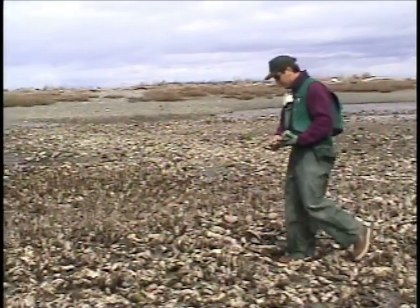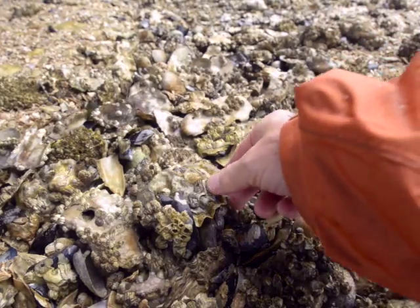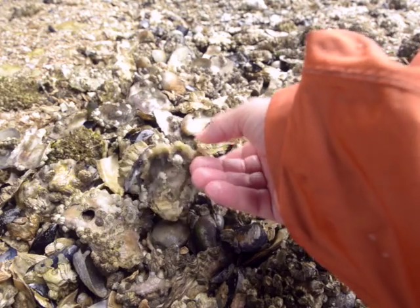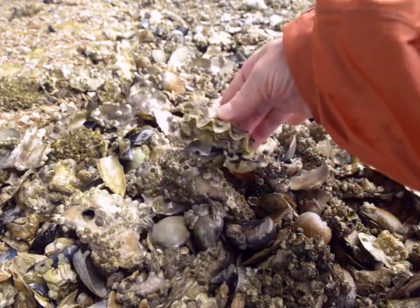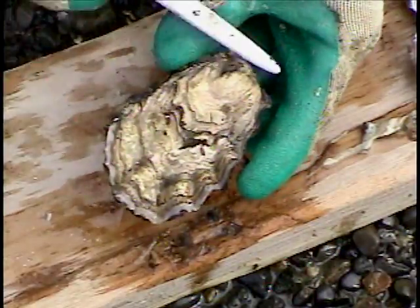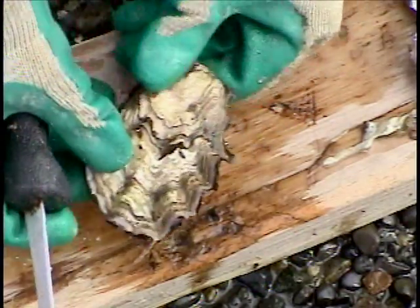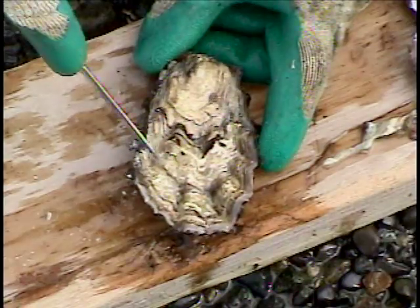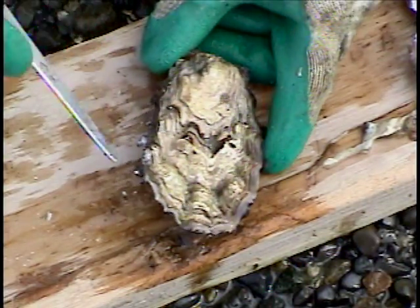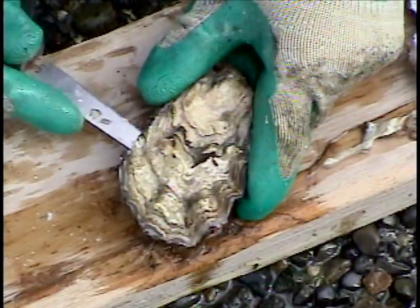There are 2 really good reasons to shuck your oysters and leave the shells on the beach. First of all, it's the law on all public beaches in Washington. Secondly, leaving the shells on the beach helps sustain the oyster population. This side of the oyster is more or less flat, and the other side is sort of cupped. Hold the oyster with the hinge toward you like this, and the cup side down. Inside the shell in this general area is a muscle called the adductor, which holds the 2 shells together. Work your oyster knife inside the shell at this point.